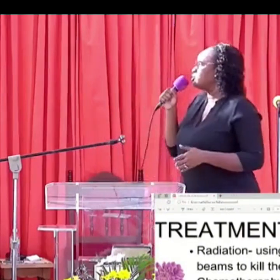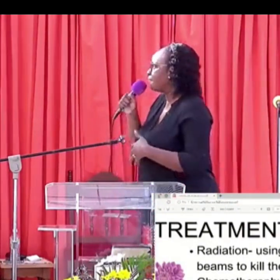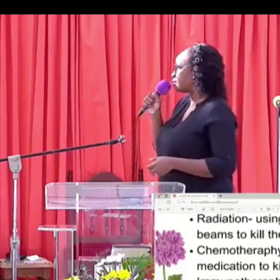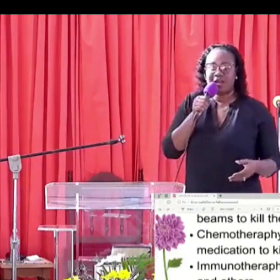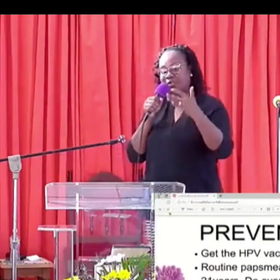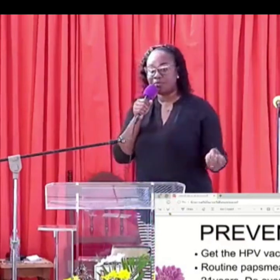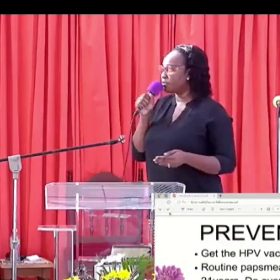Radiation, and this is using powerful energy beams to kill the cancer cells. We have chemotherapy, the use of strong medication to kill the cancer cells. You have immunotherapy, palliative care, and there are so many others. So based on what presents before the physician, they will determine which one, two, or three of these treatments they will use. How do you prevent cervical cancer?